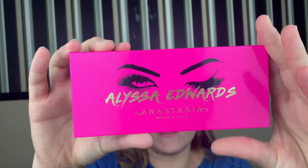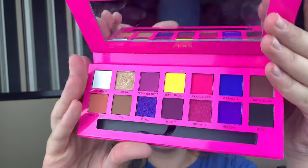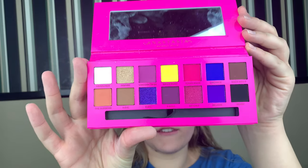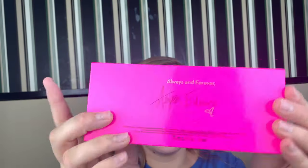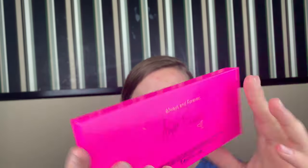We are not using that palette today, as I literally have in almost every video. Today, we are using the brand new Alyssa Edwards palette. This palette is so pretty. If you guys want an in-depth review, let me know, but there's plenty out there. But these colors are so pretty. And the back, Always Forever, like Anastasia, it's a matte finish and it's literally so beautiful. The colors pop. And as we get into the video, I'll tell you some more of my thoughts on it.